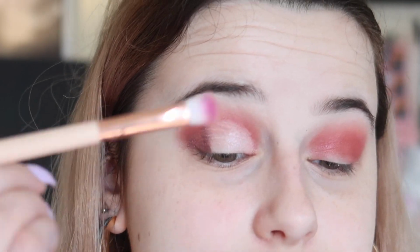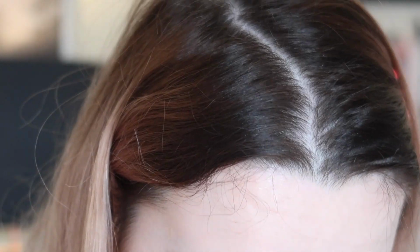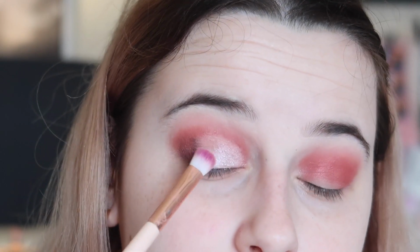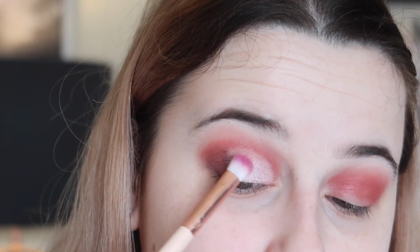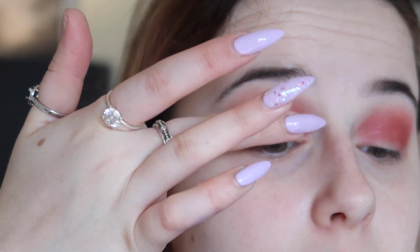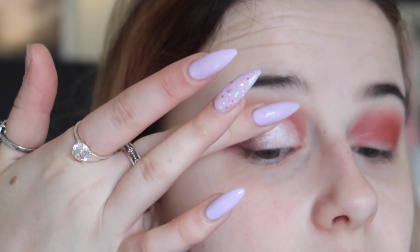Wow, that is really bright. That's what I wanted. Even with a brush that is picking up a lot of pigment. Normally with cheaper eyeshadows, you don't normally get anything with a brush, and you just have to go in with your finger. Go in with my finger as well and just pop it on, just so it's extra glowy. There we go.